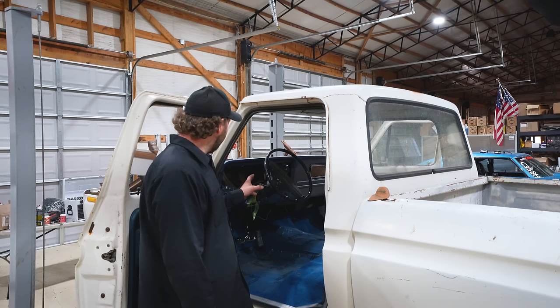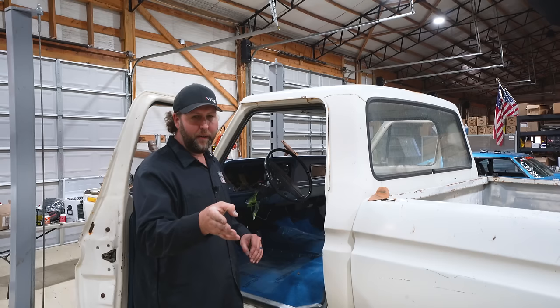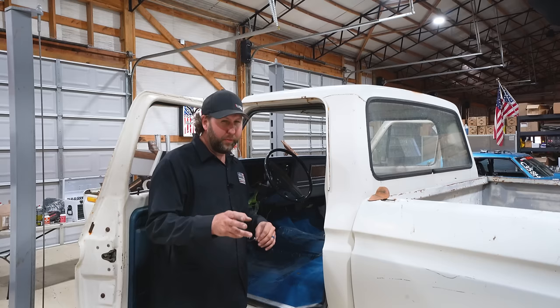I think what we're going to do is use Dakota Digital. We have to modify that up there. They're going to be blue tinted. It's going to look really sharp, I think. But I believe we have to take apart the old cluster and retrofit. It's going to be a project.